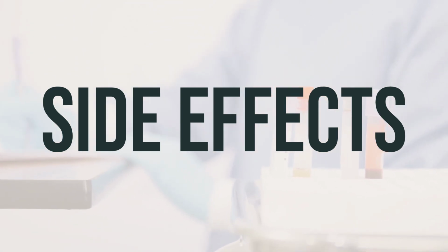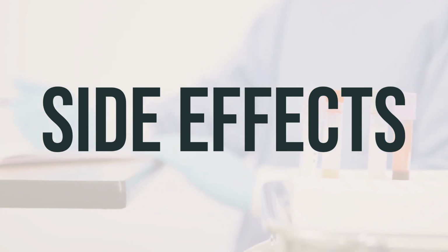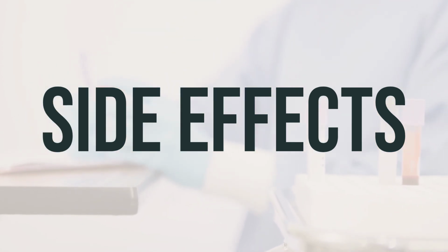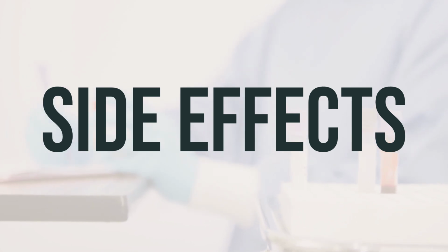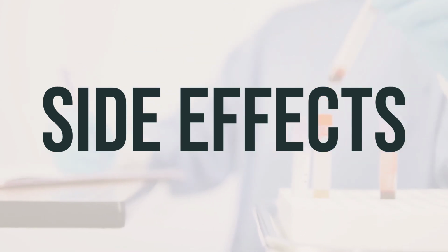Some possible side effects of Konsyl sugar-free 0.52 gram capsule include gas or stomach cramping. If these effects persist or worsen, consult your doctor or pharmacist. It's important to note that your doctor has determined that the benefits of using this product outweigh the potential risks of side effects. Most people using this medication do not experience serious side effects. To prevent choking, this product should be taken with at least a full glass of water or other liquid.